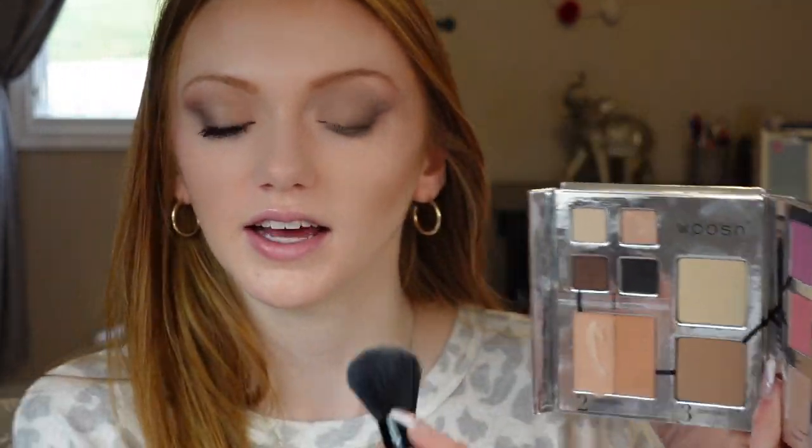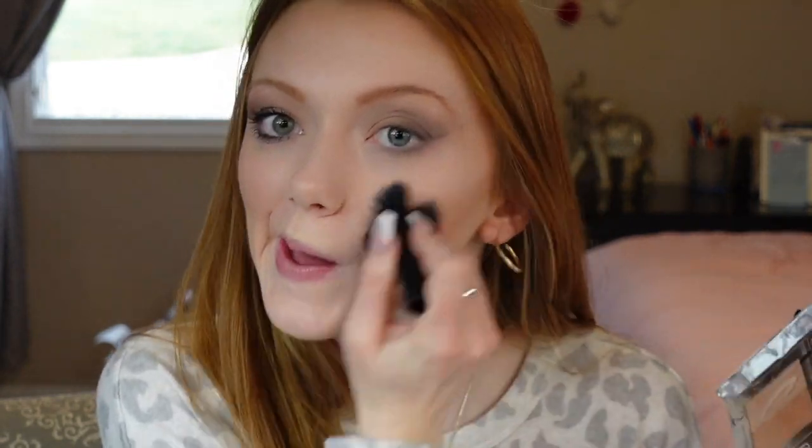Next part of contouring is the blending part, obviously. So you're going to want to go in with your buffer shades, which is the more lighter shade here, and I'm also going to grab some of the darker shade and just blend. Just blend everything together. Put the lighter shade right there.